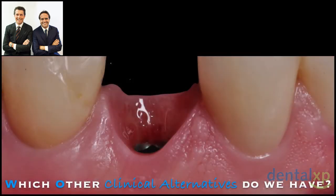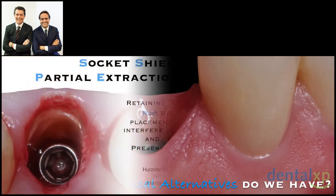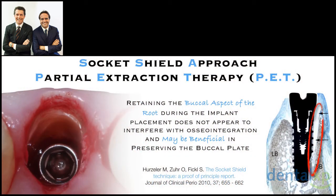But let's see now what other clinical alternatives we have to treat this kind of patient. So we saw the dual zone bone graft. What do we have more? Yes, the partial extraction therapy technique, which derives from the socket shield approach introduced by the Hürzeler group, entails retaining the buccal aspect of the root simultaneous to immediate implant placement.